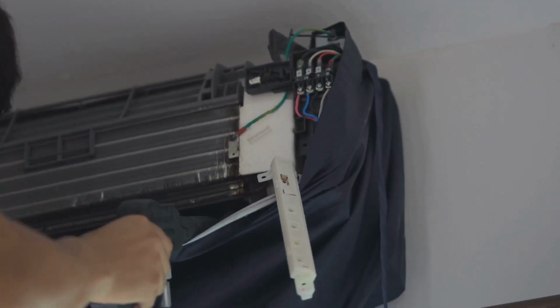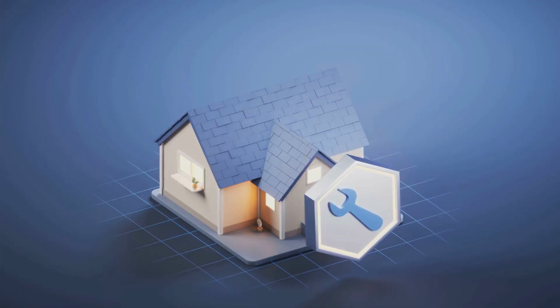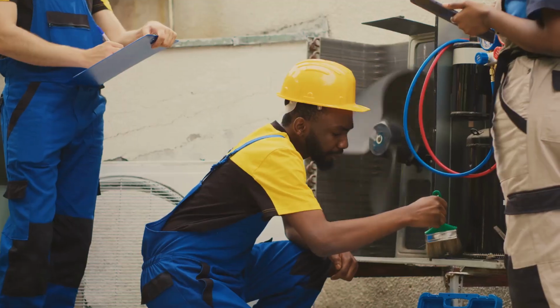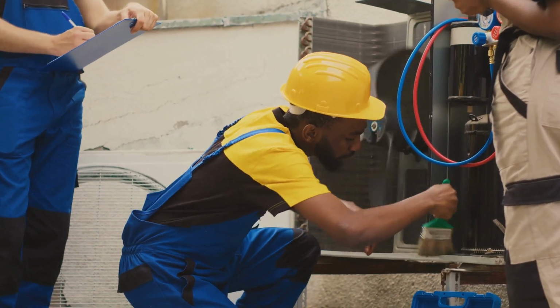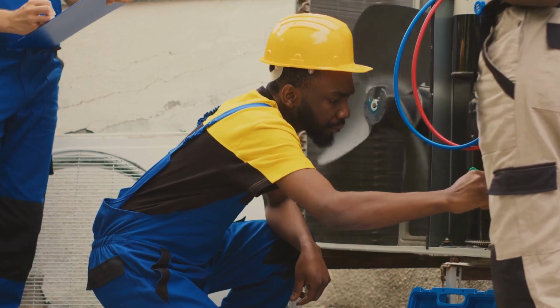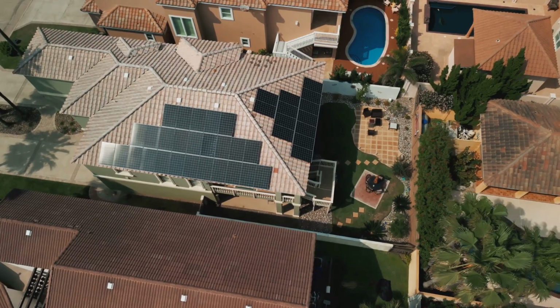In summary, proactive maintenance planning is key to effective property management. It helps preserve property value, maximize tenant satisfaction, and reduce long-term expenses. By identifying key areas for preventive maintenance, establishing a schedule, and tracking results, you create a structured approach that extends asset life and minimizes costly repairs. Protect your investment and support sustainable long-term property performance.